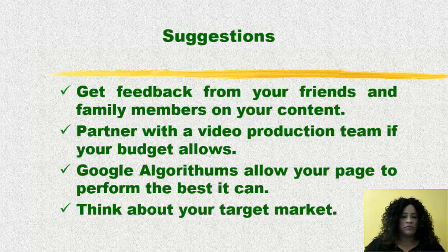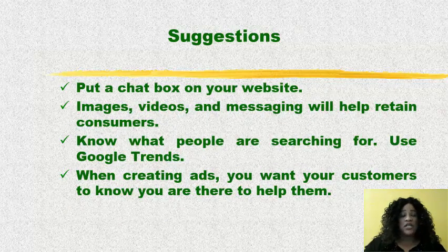Here are some suggestions for you. Get feedback from your friends and your family members on your content. Partner with a video production team if your budget allows. Google algorithms allow your pages to perform the best they can. Think about your target market. Put a chat box on your website. Images, videos, and messaging will help you retain consumers. Know what people are searching for.